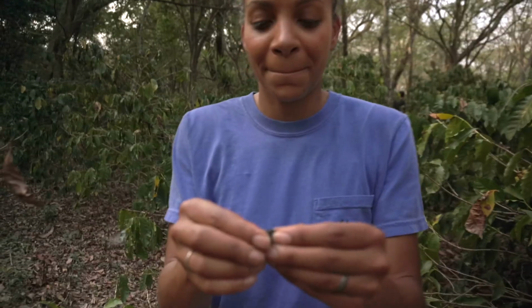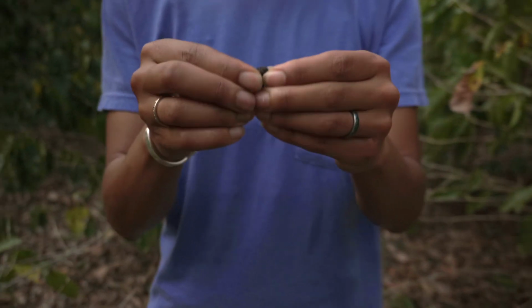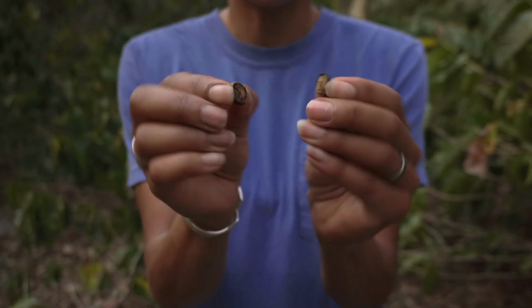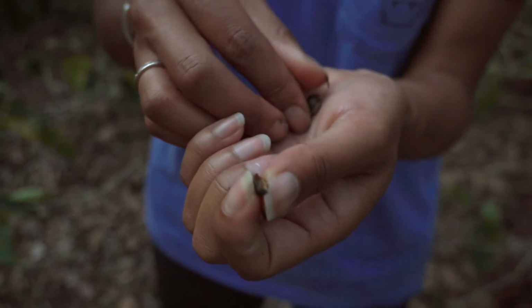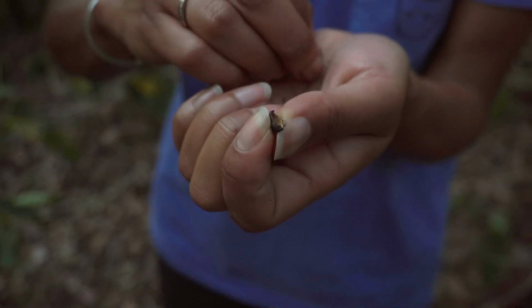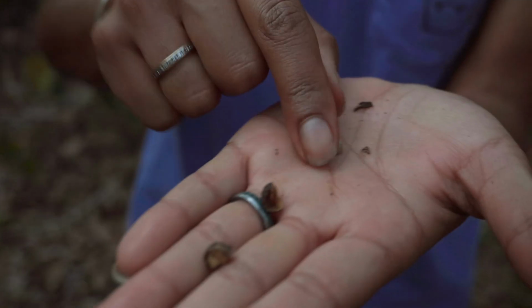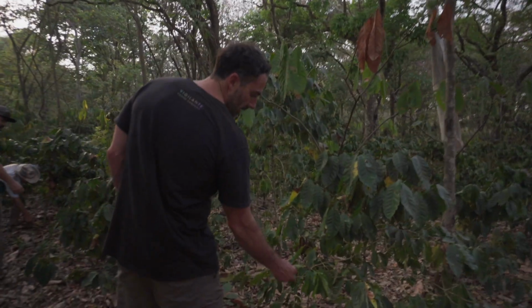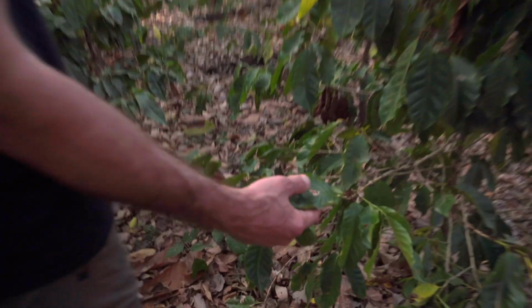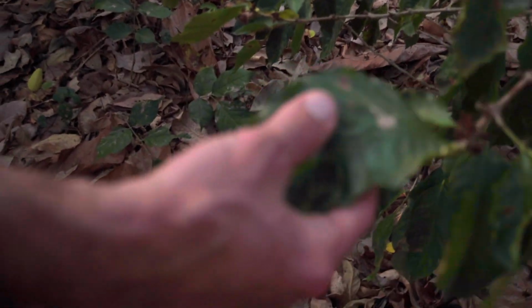What do we got? All right, you ready? See, you got your two seeds in there. Nice. This parchment layer is what protects the seed, and so they keep it in parchment until they ship it to us, basically. There's your seed, ready to be roasted. That rust will decimate entire coffee farms if they don't take care of it quickly.